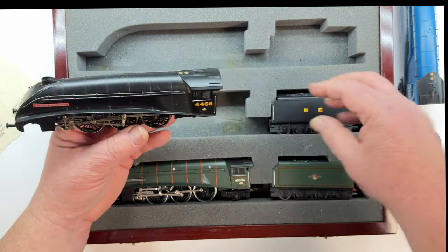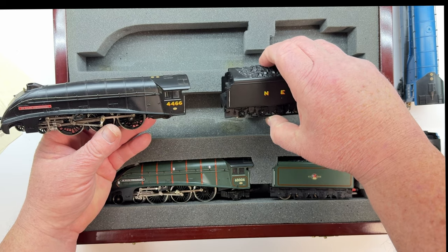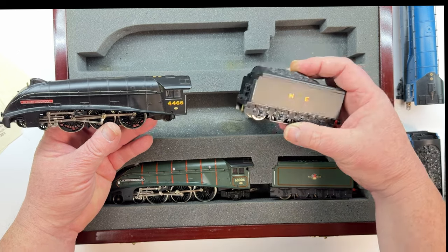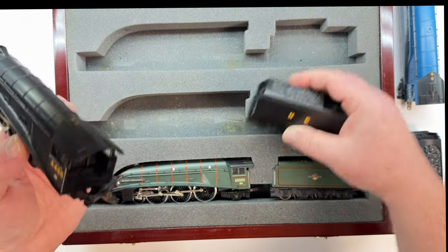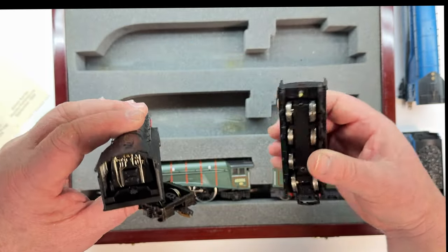So here we can see the loco represented in wartime black between the years 1944 to 1947. And you see the NE on the tender there. Again, similar detail inside the cab, and tender driven loco.